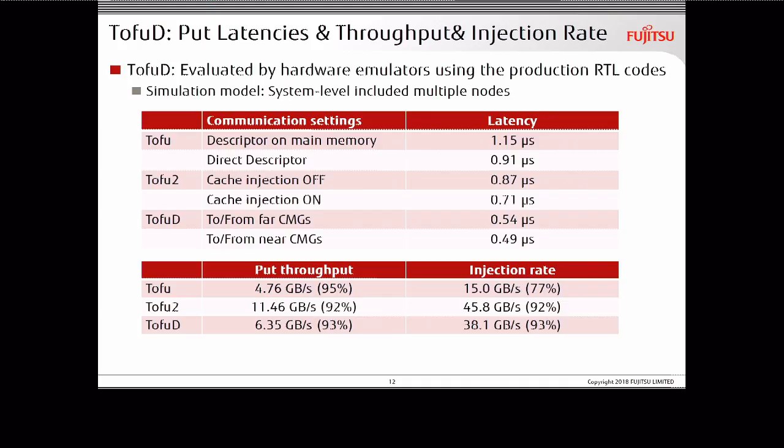So here is some of the latency, throughput, and injection rate. Here is an evaluation by hardware emulators using production RTL codes. Because we emulated and tested, it almost realizes real communication performance. And we use a simulation model at system level including multiple nodes. And here is the latency of communication for Tofu, Tofu2, and TofuD.